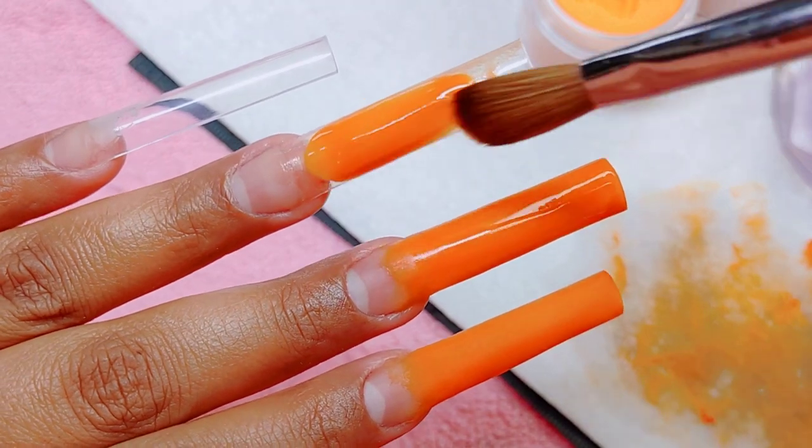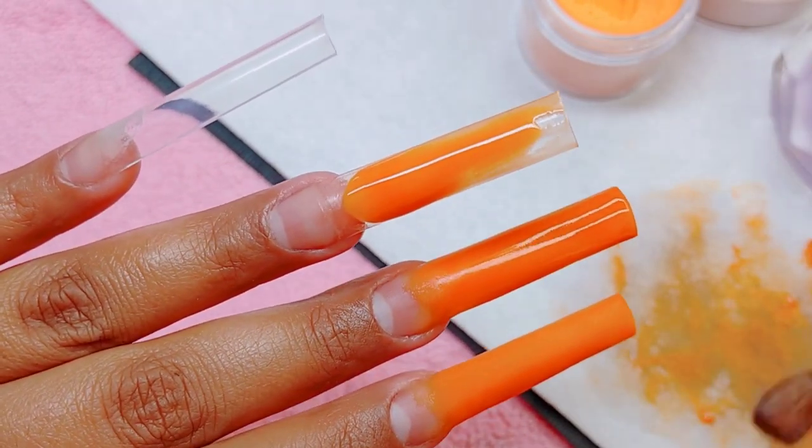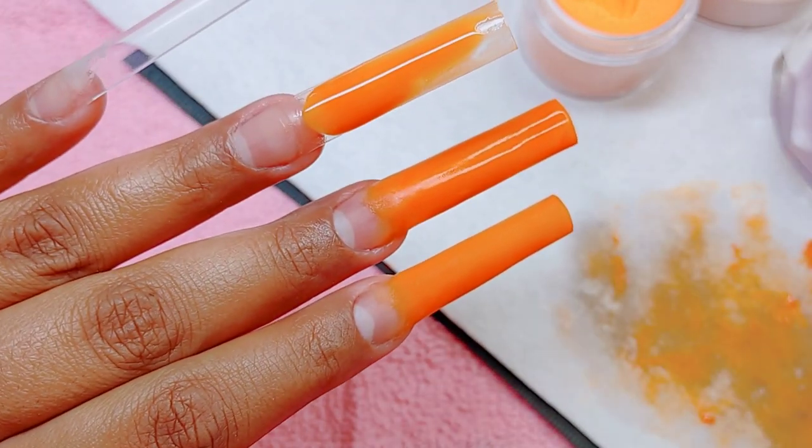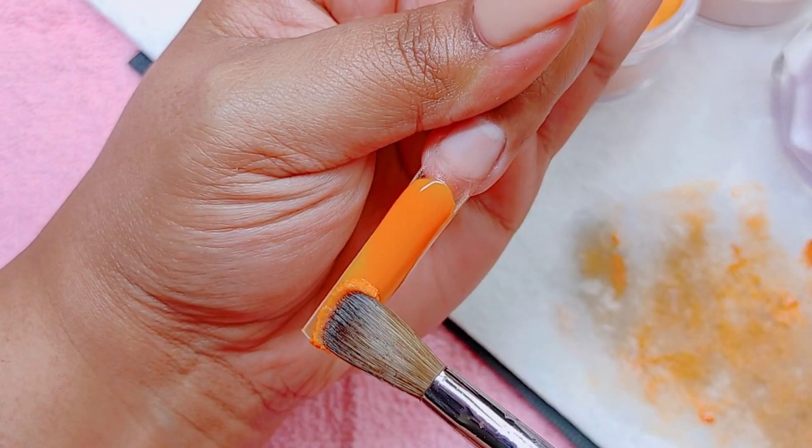But that one was a little more, the color was a little more dull, if that makes sense. This one is a lot brighter. Like, it is more bright. And that's what I was looking for. So I thought it was perfect.